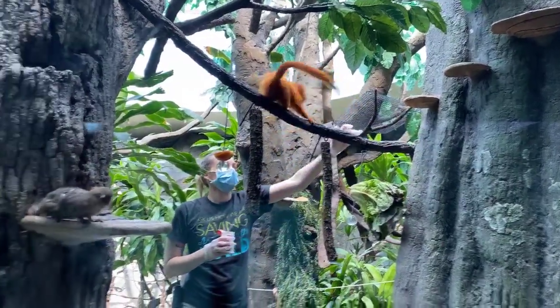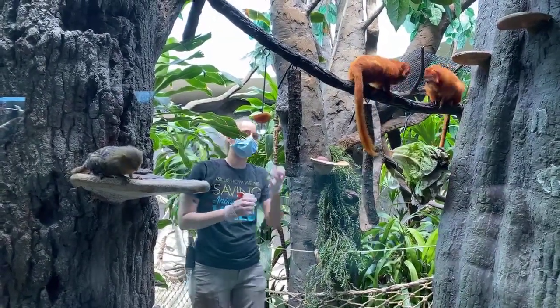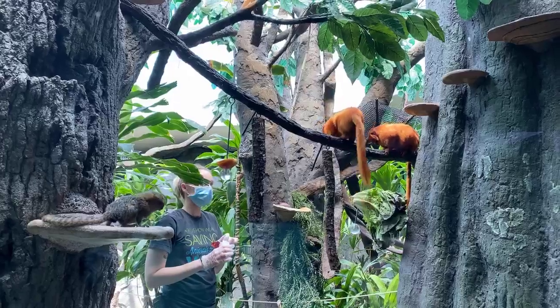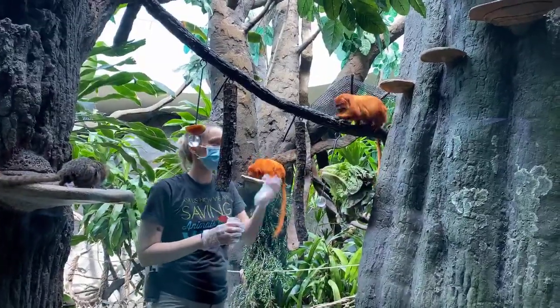So you can see they get along really well with the pygmy marmosets that share their exhibit. Juno was born here at the zoo, and he's lived with pygmy marmosets his entire life. It's not a species that they would encounter in the wild, but they do encounter other species of monkeys, and as long as everybody has enough food and enough space, they get along really well.